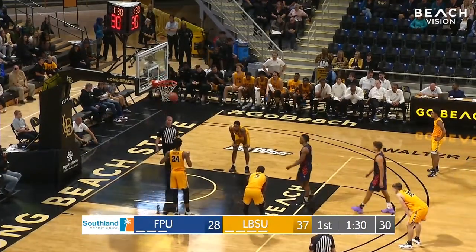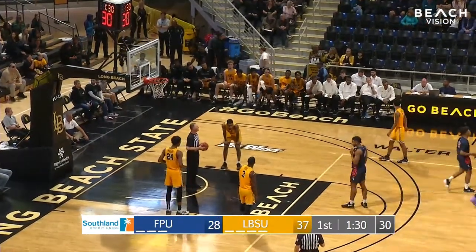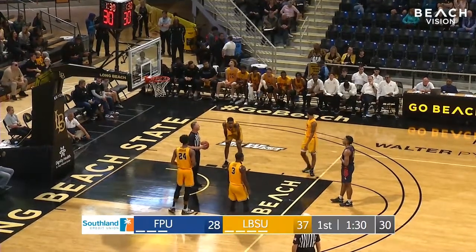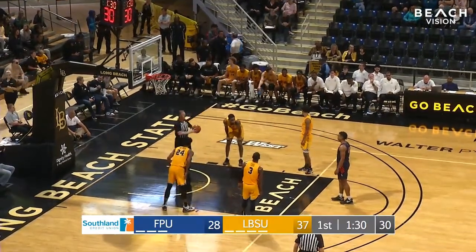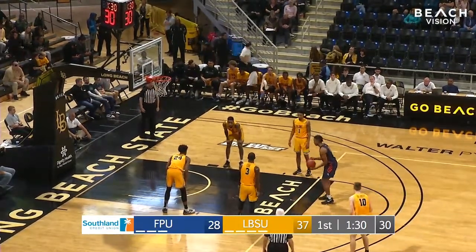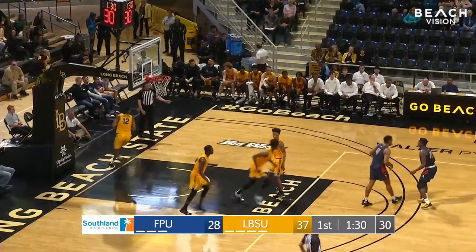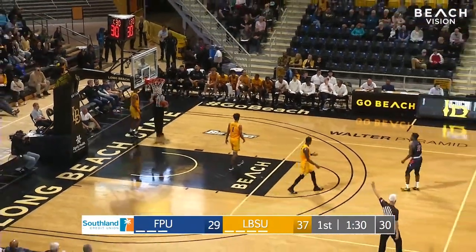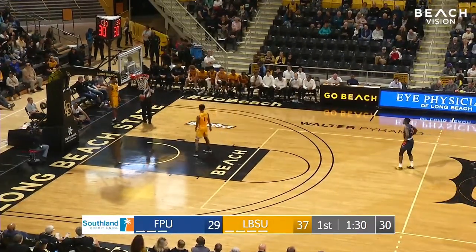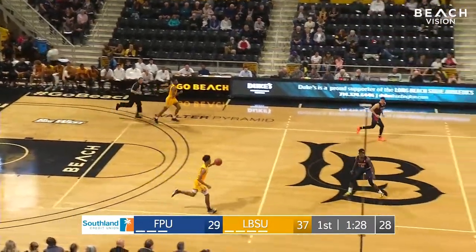Coleman's free throw is no good off the back of the rim. Jonathan Brown back into the game for Fresno Pacific. Sean Nilo to the bench. Coleman, free throw up and good. Sub for Fresno Pacific as Alex Ferguson is back in. Amande Coleman to the bench. 8-point Beach lead, 37-29. A minute 30 to go.